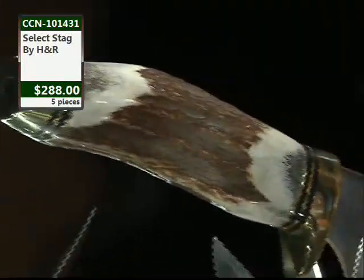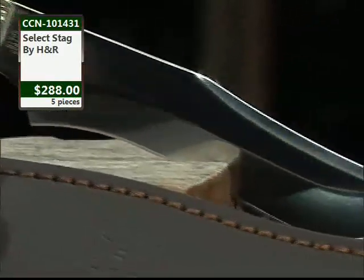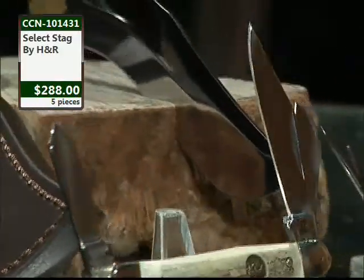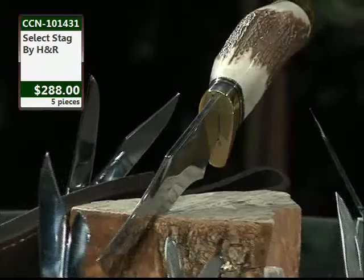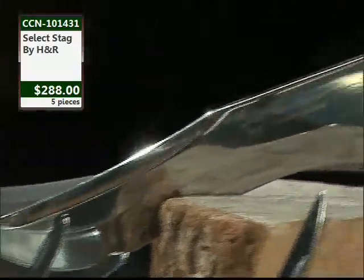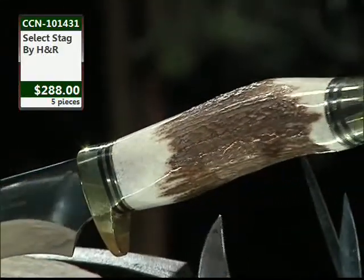Look at that stag, y'all. Look at that. Beautiful, genuine antler. Buzz, that's $288 with a retail of $634.28. That is a whole bunch of stag you're looking at right there. A whole lot of Hen and Rooster. You're talking an average of $120 to $130 each on the retail of these.